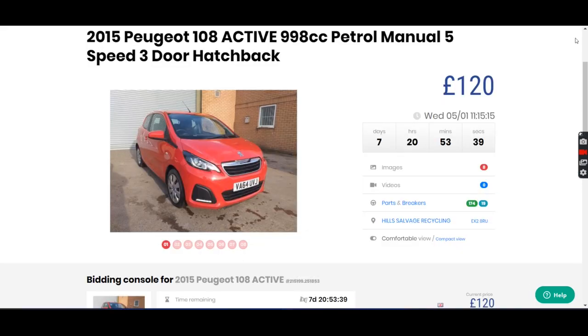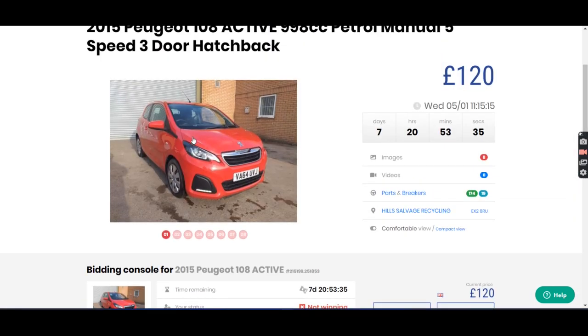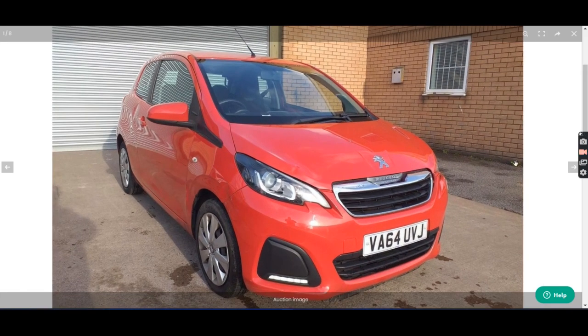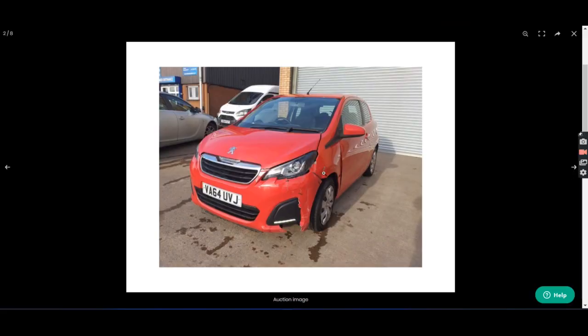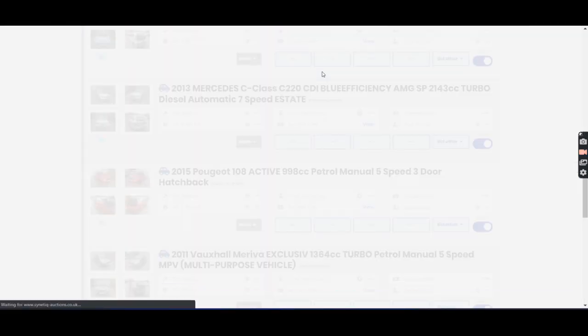I just don't think there's money in it unless you can do that kind of work yourself. And again, you've got to look for these things, because if you just take them at their word and go, oh, look, all it is is a wing and a bumper and a headlight, it's not, is it? It's a door, a rear quarter, the other wing. You've got to be so bloody careful with these things.